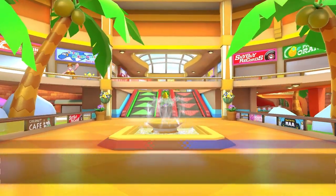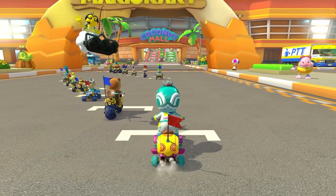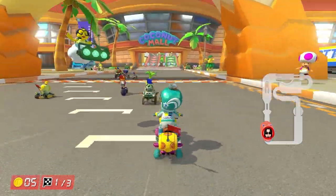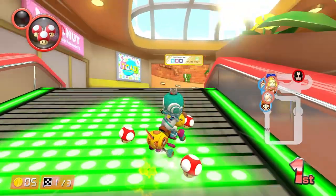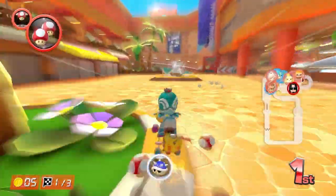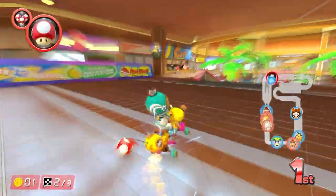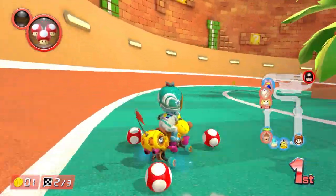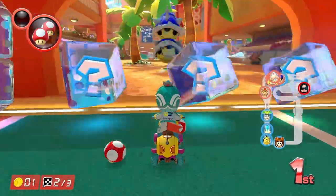Alright, so for now, I'm just going to do some races on Coconut Mall. And then hopefully, when I'm done doing that and I build up my skill level, maybe I can get under 2 minutes in Coconut Mall. I'm in first. Here we go. So far, I'm doing pretty good, actually. I just love everything about this track, though. Coconut Mall is just the Mario track to play.